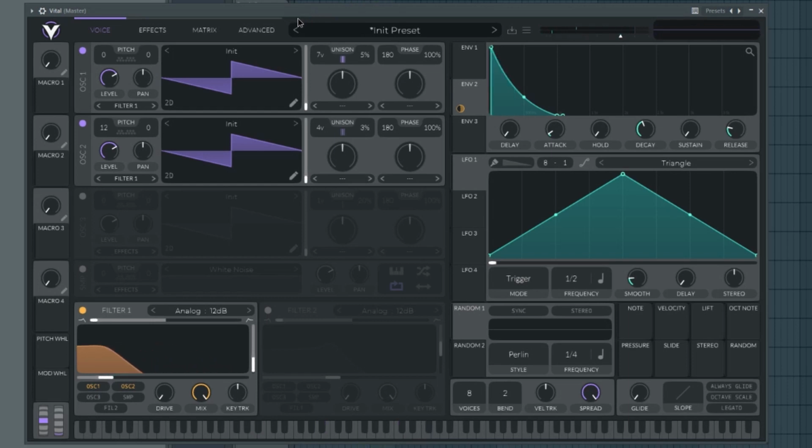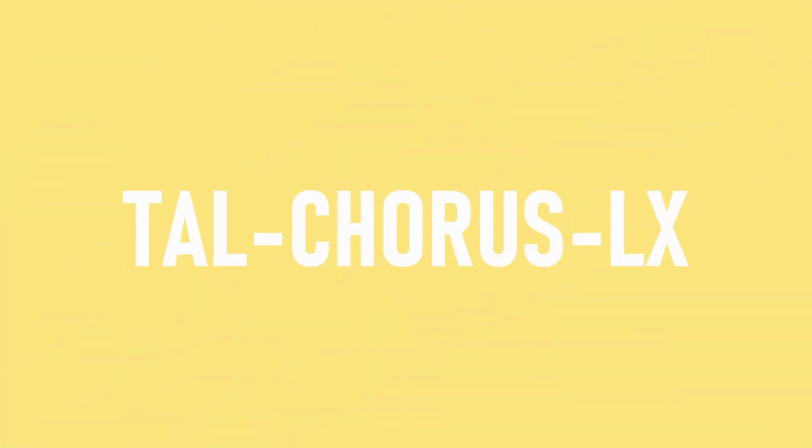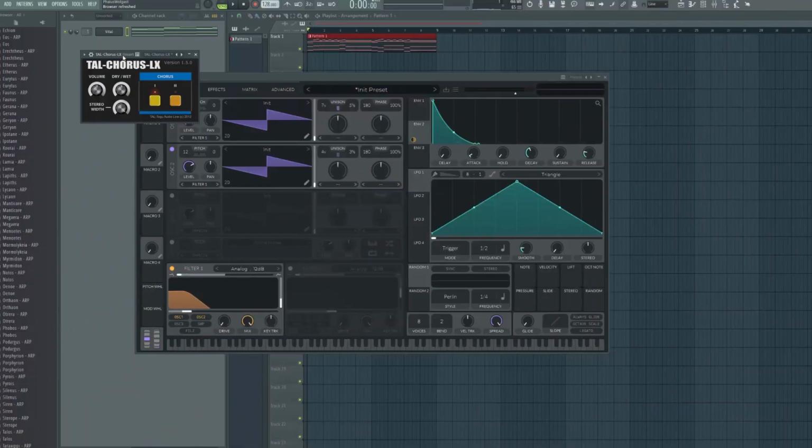Pretty good, honestly. Next on the list was actually my favorite chorus plugin called TAL-CHORUS-LX, and I use this chorus all the time on just everything, just because it really sounds good. It does beef up the sound quite a bit, so you might need to turn the volume down a little bit, but it just gives it a really nice stereo effect. Take a listen.